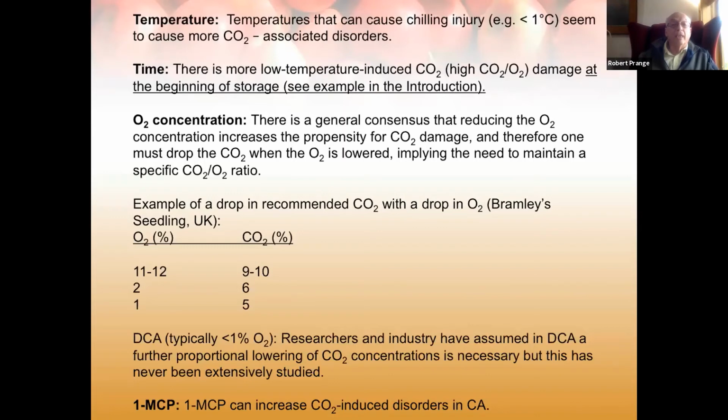The next point was time. There's more low temperature induced CO2 damage, defined as a high CO2 and oxygen ratio, at the beginning of storage. And that's where I put an underline. See the example I just gave you in the introduction. That was a bad combination. The presence of that high CO2 ratio so early in the storage period was its undoing, in my opinion.